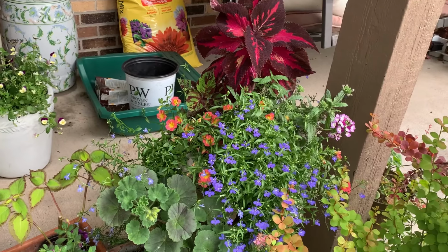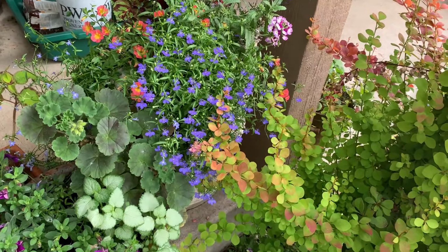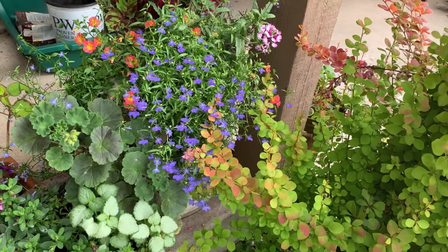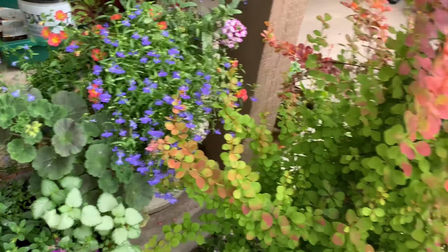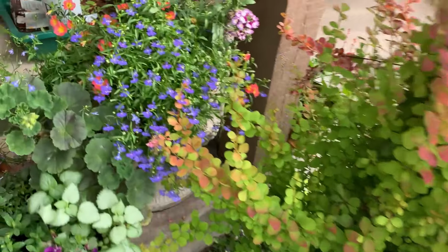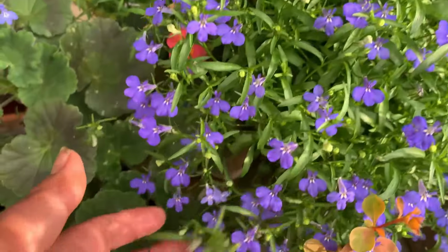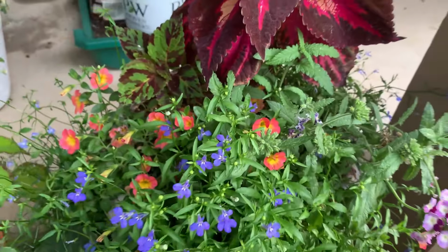There's one that I bought from Eden Brothers. Most of them I bought from Botanical Interests. Some of them look similar. Look at more buds, you guys. I highly recommend having lobelias. They're so easy to grow, very easy to grow.